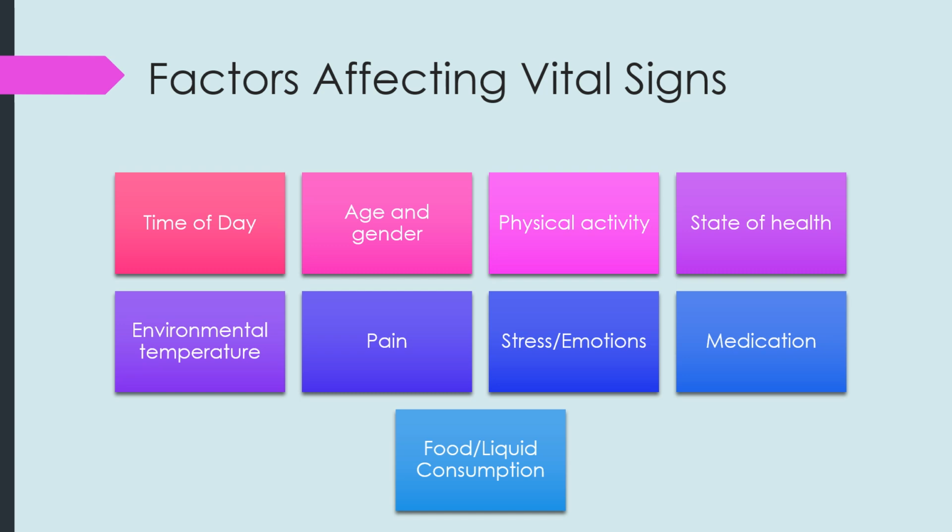The patient's age and biological gender affect vital signs, which is why we have ranges for infants, children, and adults. Hormonal differences between the genders can affect vital signs, especially temperature changes in women during their fertile time frames, as well as the person's state of health. Sick people have changes in their vital signs. Pain and stress or high emotions will alter your vital signs, sometimes drastically.